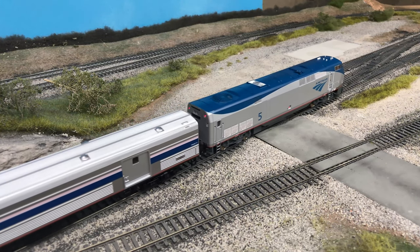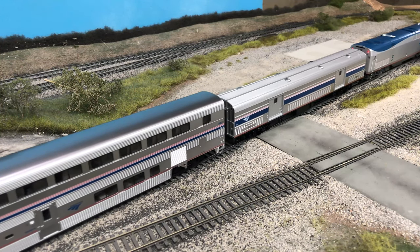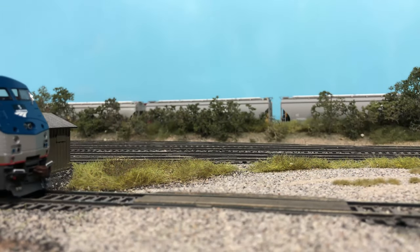Athearn has produced a Genesis AMD 103 variant for quite a while, with the original model being offered in the Blue Box line as a kit. The model line was eventually upgraded to the Blue Box Ready to Roll and eventually phased into the Modern Era Ready to Roll line as well.